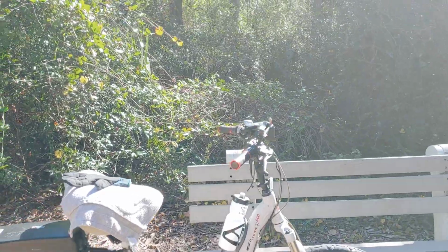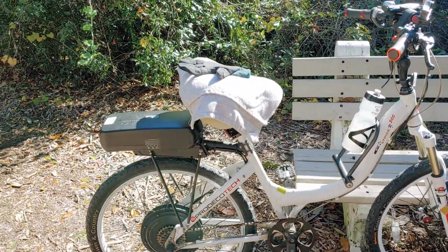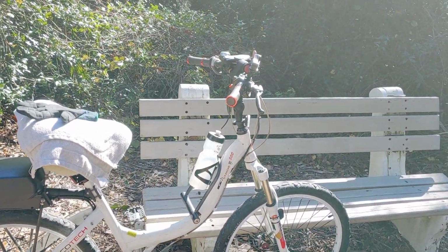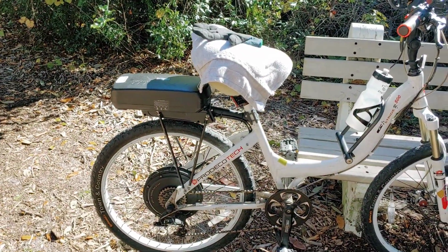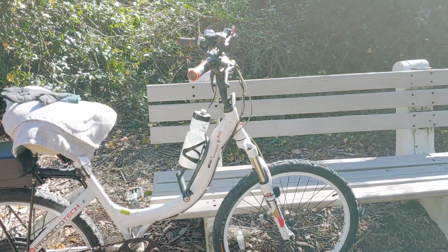And the battery has to be recharged when you come back. It has its own charger. The side of the RV has 2 110 outlets, so you just plug it into one of those and you're good to go. It takes about an hour to recharge.